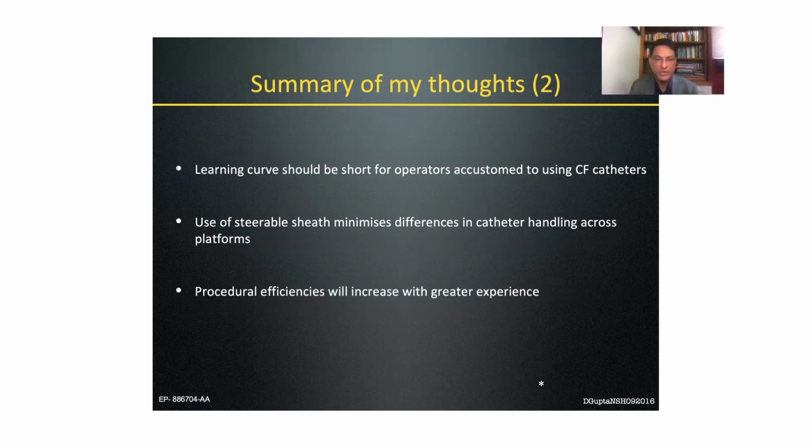And also, as with anything, the more you do, the more confident you will get with the technology, and more your efficiencies will increase. Now, for example, with Carto, we started using Carto a few years ago. Every case used to take 4 hours, and now it takes less than half the time. And similarly, I've done this in half a dozen cases, and already I'm seeing that the procedure duration is decreasing. So I think this is a great technology.